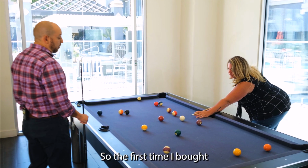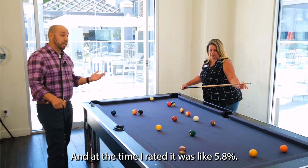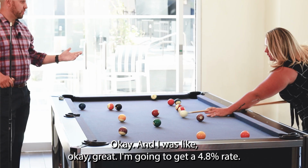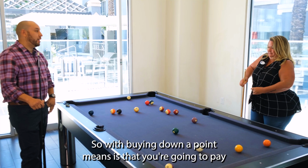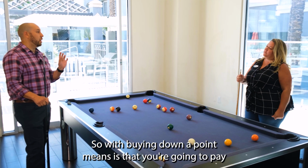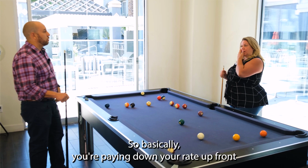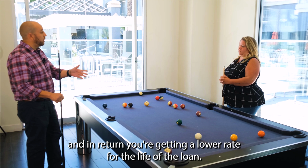Absolutely. The first time I purchased a house, the lender asked me, would you like to buy down a point? At the time my rate was like 5.8%, and I was like, okay, great, I'm going to get a 4.8% rate. This is fantastic. And it didn't work out like that. What buying down a point means is that you're going to pay 1 point of your actual loan amount to reduce your interest rate. So basically you're paying down your rate up front, and in return, you're getting a lower rate for the life of the loan.